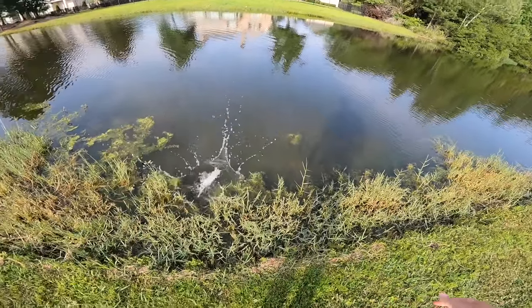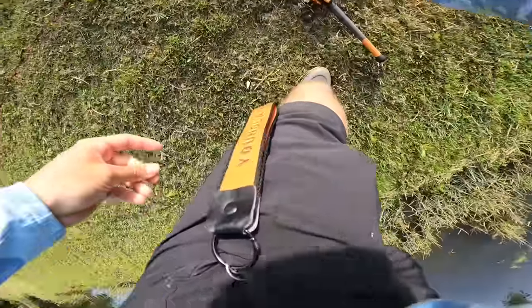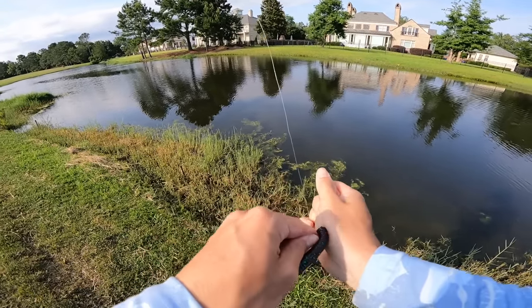And we're just gonna let that guy go. He's fat, just not the size we want. We want a fat 5-pounder. Nice to get a bite in here though. To know that they're eating, to know that they're wanting to chew.